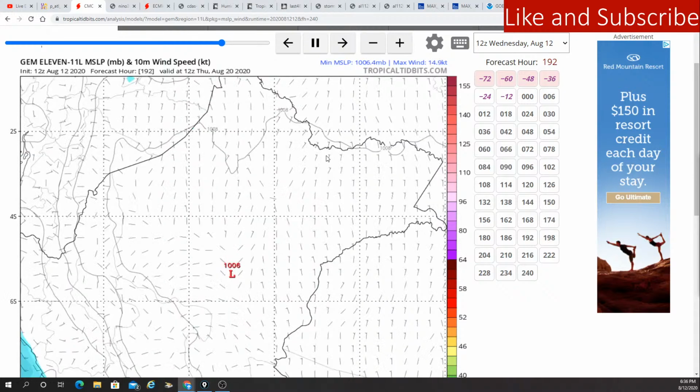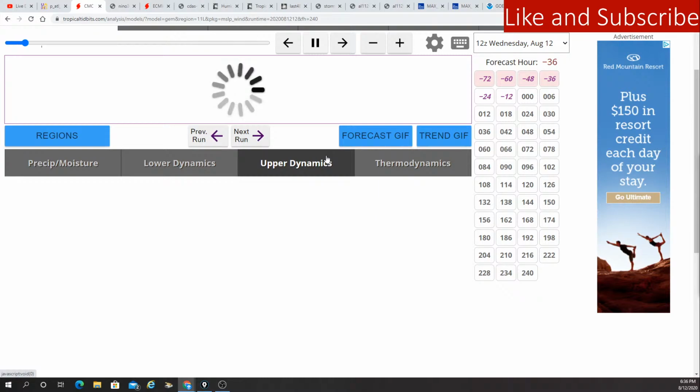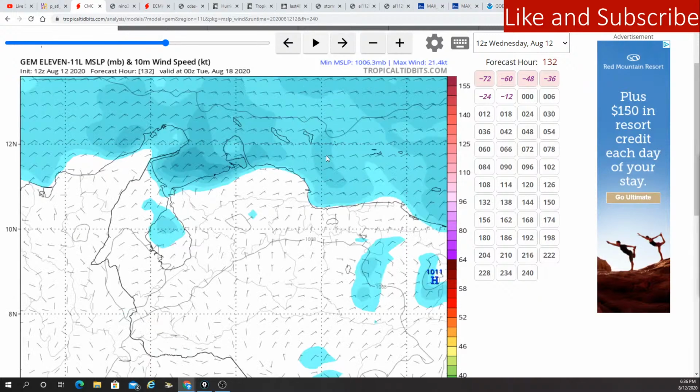And apparently, according to the CMC, this makes landfall in South America. South America? I'm not even joking. Look at that. That's South America, my guy.